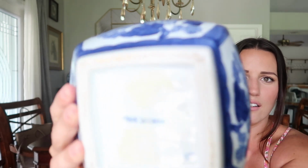So this is what it looks like. I love that it's a little bit more muted blue, and it said made in China. It looks older. It doesn't look really like the newer ones that you find at Home Goods.